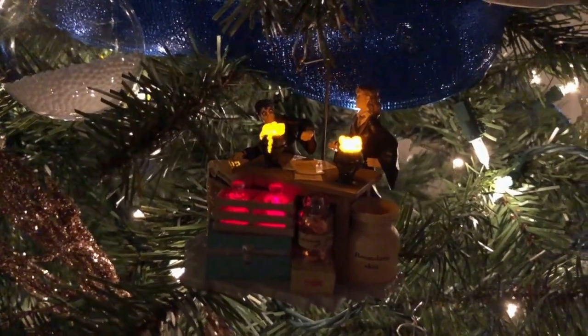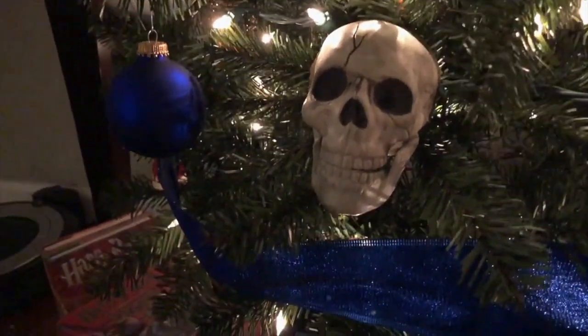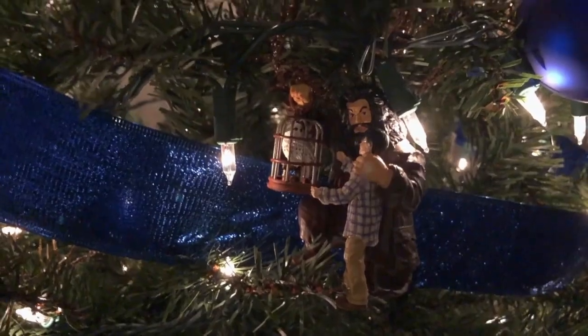I thought that one was cute. I wish it made noise, but it does not. And then down here, I've got my Narnia one here where she's going through the wardrobe. Can I see her in there? There's Lucy. There's that, and I use a skull, so it could be scary Harry Potter. And then there's Harry and Hagrid getting Hedwig.